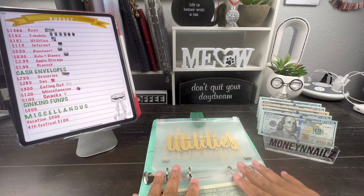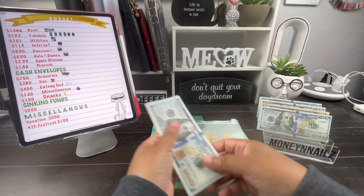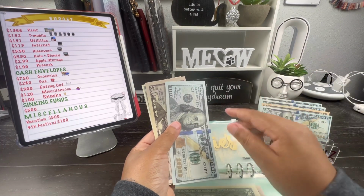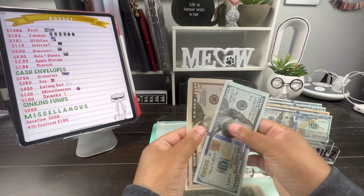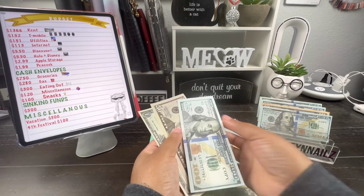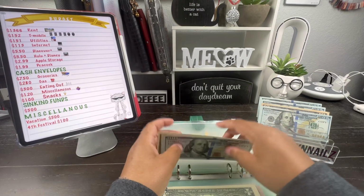Next up is our utilities, and our utilities is $151. We are on the budget plan, which means they take our average for a whole year and we pay that set amount each month. That way there's no guessing what our bill is going to be. I highly recommend it if you live in an apartment. If you live in a house, I would not recommend it because that bill is probably going to be high. So we have 150 and 1. So $151.